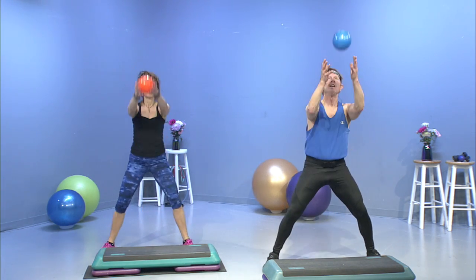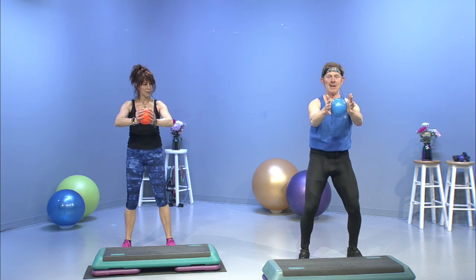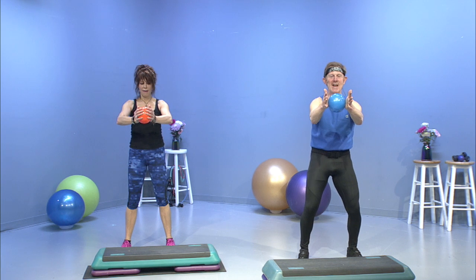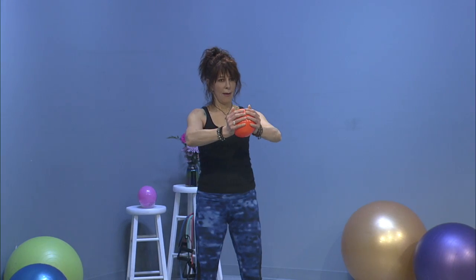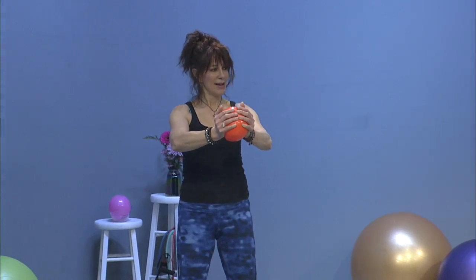You can hold it and press it in with the heel of your hands. The heel of your hands. Working the pectorals, the shoulders. There's really so much you can do with these.